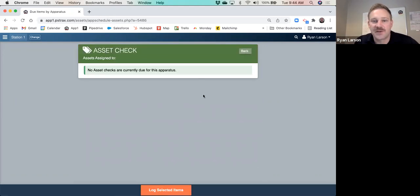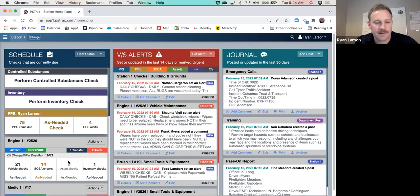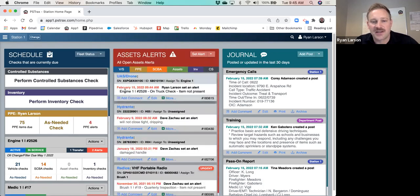And then once we're finished with those, we'll see we have no more scheduled checks, and I can go back to my homepage, and we'll see my asset checks are now down to 0, which is kind of the goal for the day, to always get your checks down to 0. So we're good there. And if I look at my asset alerts, we're going to see that for that one drone, I set the alert. It was on engine 1, and we can see it's not present, and that alert notification has gone out to our administrators to help look for that.